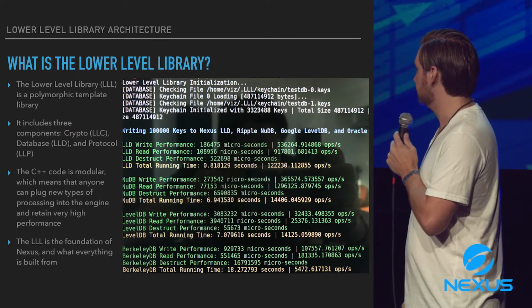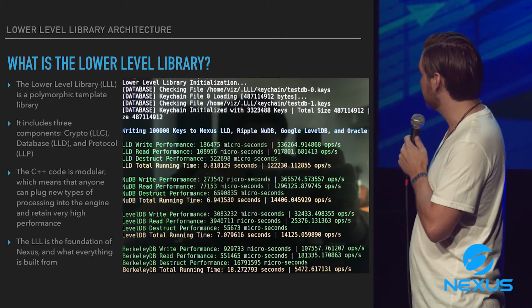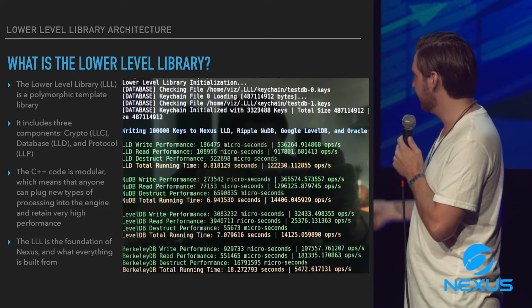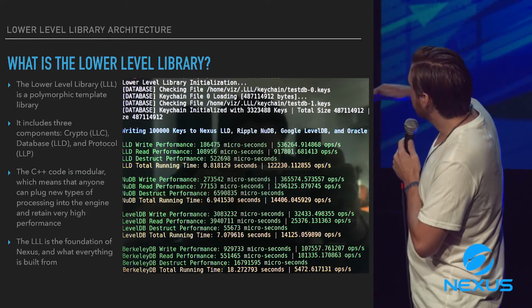So I just counted that just to be a little more fair. But essentially, overall, 0.81 seconds for the total execution time. Ripple's new DB, 7 seconds. LevelDB, 7.07 seconds. Oracle, 18.27 seconds. As you can see, significant difference.